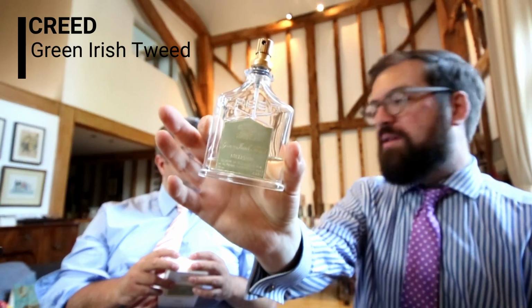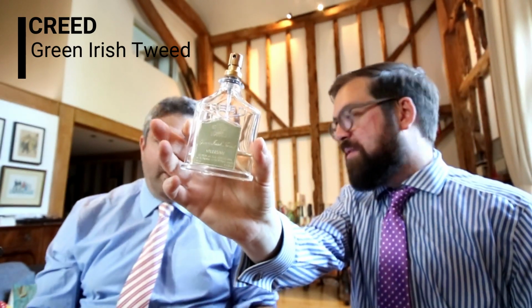But it smells so green. It smells like walking through an Irish field in spring, maybe it's just been raining. I don't think we need to talk too much about this fragrance. We know it. We love it. I don't love Creed as much as I used to, but I still love this.